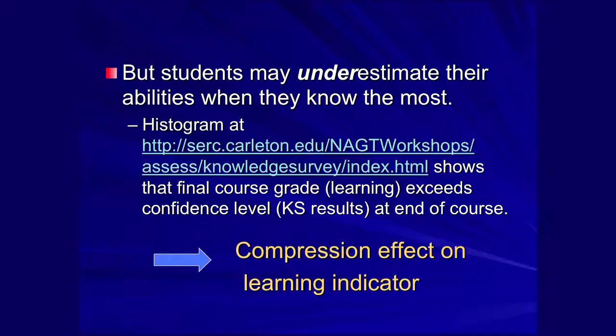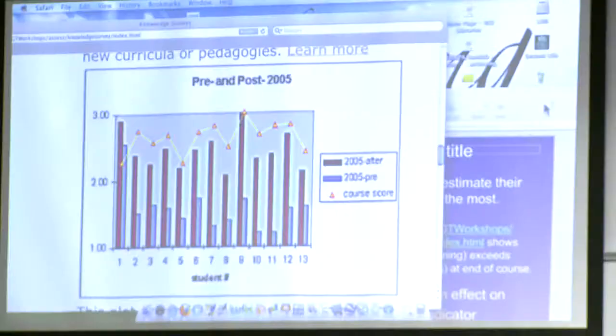However, and this is a real kicker, students sometimes, not always, but sometimes underestimate their abilities when they know the most, which is going back to the seniors realizing, gee, I've got a lot to learn, which is a happy thing, but it's not happy if you're measuring learning for yourself because you get a compression effect.